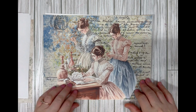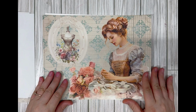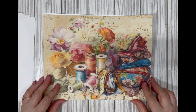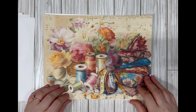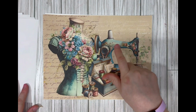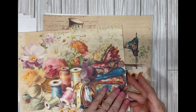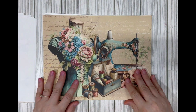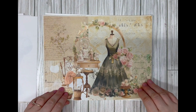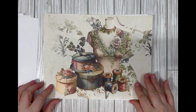Here's another page with some seamstresses. Gorgeous page here. I love all these notions, the beautiful notions here, the bright colors. They're so nice. It's got a lot of blues and pinks in there, but the colors are nice and bright, which I really love. Another little dress and a sewing room. I love that there's a lot of flowers in this kit as well.